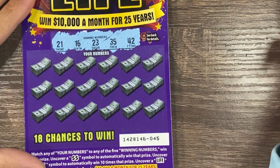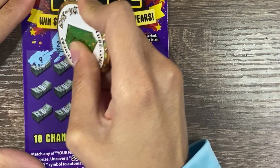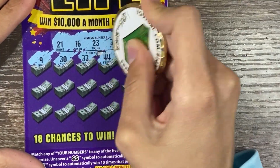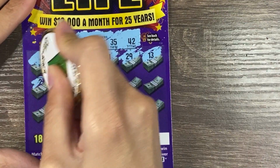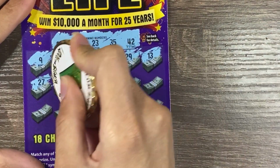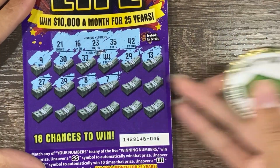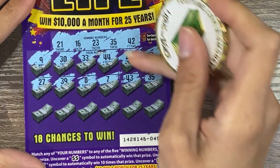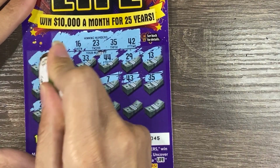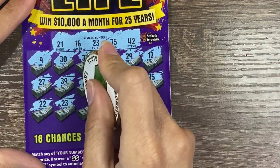Numbers are 21, 16, 23, 35, and 42. All right, we got no single numbers. Nice, we got matching 35s. One off. We got matching 23s. All right.